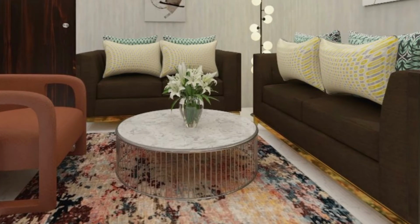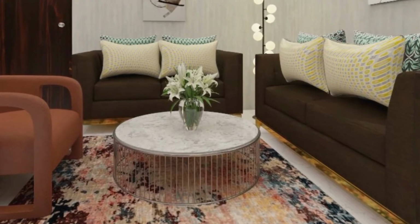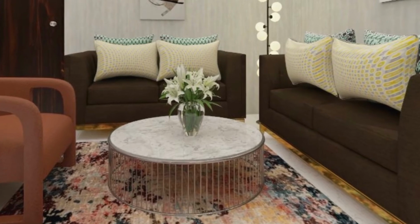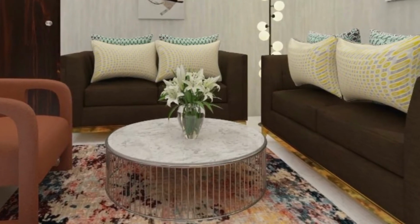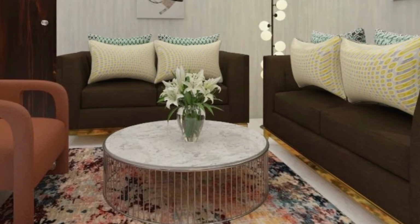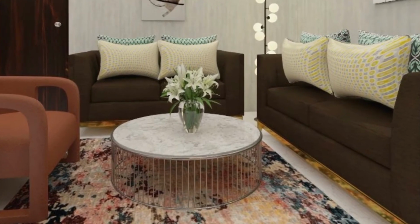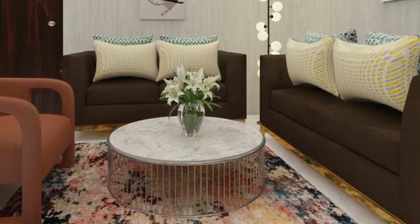The rug by D Decor has abstract pattern that adds a little drama to the room. It matches with the color of the swivel chair on one hand and creates a contrast with the color of the sofas on the other. The round center table with white marble top saves a space and looks classy.